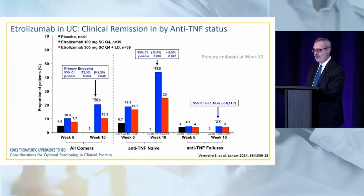But what do the data look like? So far, we have phase 2 data in ulcerative colitis, and I'll show you Crohn's disease shortly. This seems to show that the drug has some efficacy, relatively similar to what we have seen with vedolizumab. Interestingly, most of the effect in this phase 2 study is in the anti-TNF-naive patients.